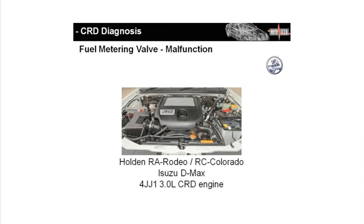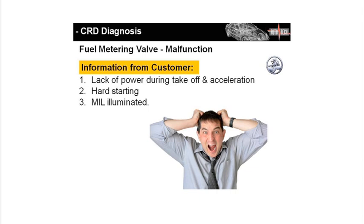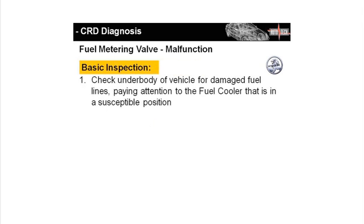In this example, we'll use the Isuzu or Holden 4JJ1 3-litre engine as a reference. The customer is likely to complain of lack of power during takeoff and acceleration, or hard starting, and sometimes the check engine light can be on. Some basic checks start with a visual check of the fuel system, particularly under the car, for body or fuel line damage. This model has a fuel cooler that's virtually unprotected underneath.